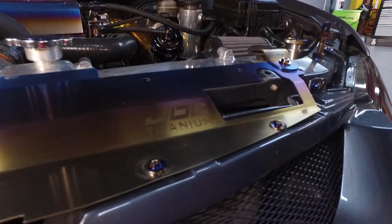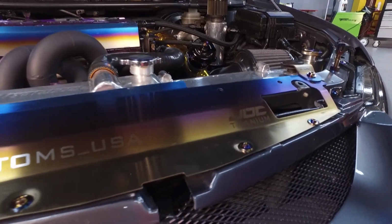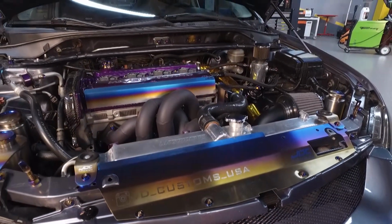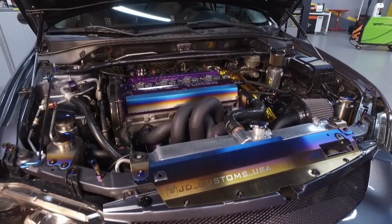The radiator cooling shroud is also another really cool centerpiece. It's right in the front of the car whenever you open the hood. So that's a big piece. It takes a lot of time to make, but also has all those custom options that you can add to.